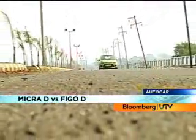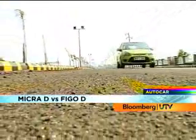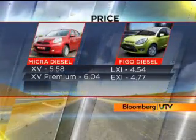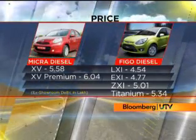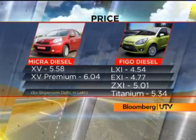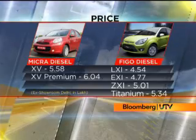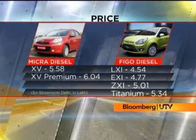But when you look at it in its entirety, the FIGO has one huge ace up its sleeve. The MICRA and the FIGO top-end variants have a difference of about 70,000 rupees. But in a closest spec-to-spec comparison is the MICRA Diesel XV and the FIGO ZXi that match up. And there the difference is about 57,000 rupees.